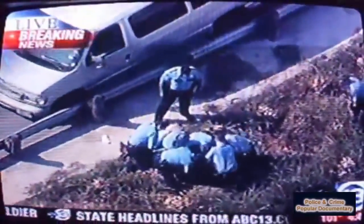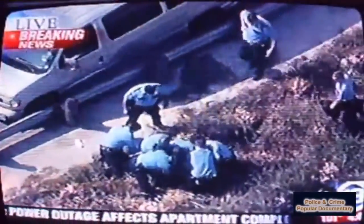Three or four police officers try to subdue him at this point in the grass right there. You see a canine there off the top of your screen. They're ready to be used if needed. And it looks like at least half a dozen HPD officers have him down on the ground and in custody at this point.